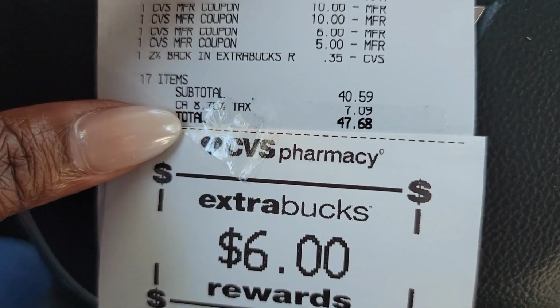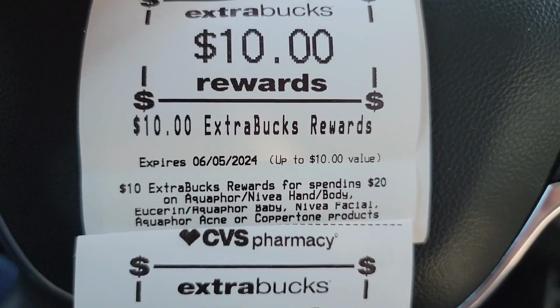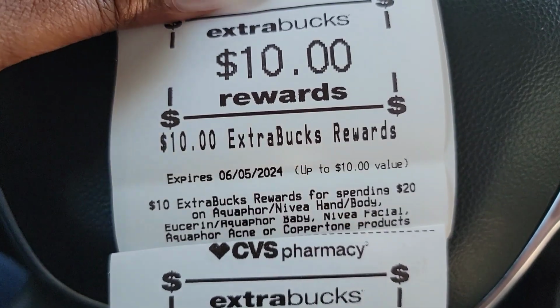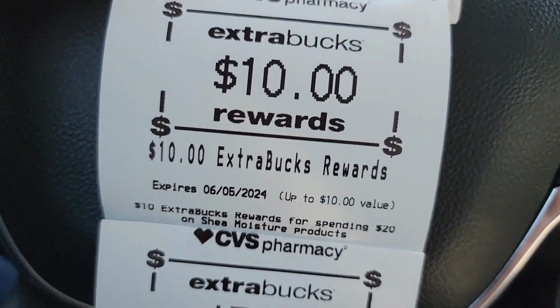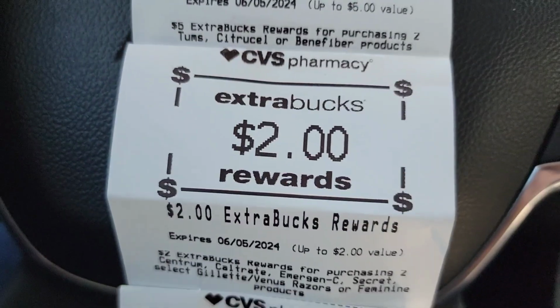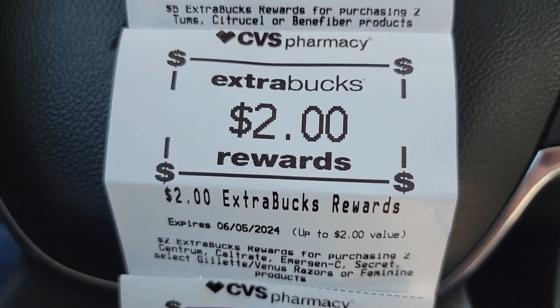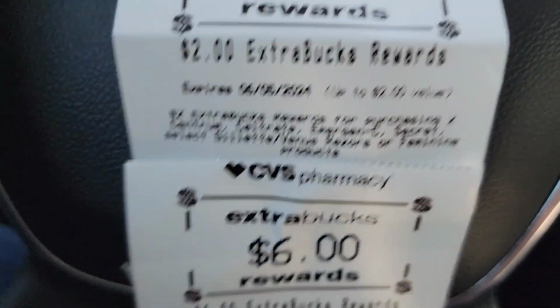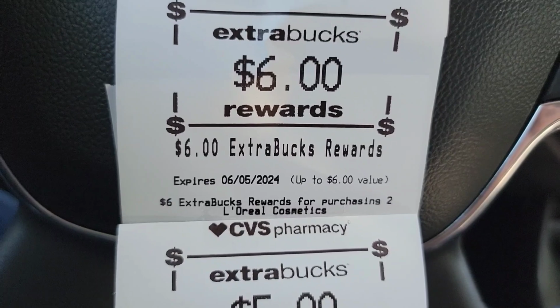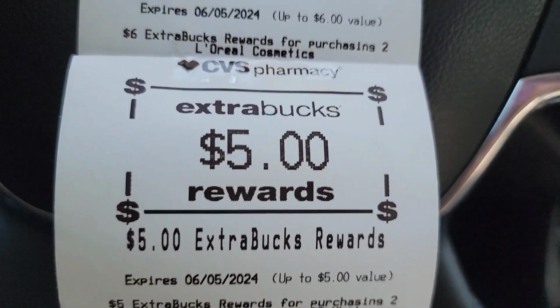Grand total $47.68. I got back the $6 from the Boost. Got back the $10 for the Nivea. $10 for the Shea Moisture. $5 for the Tums. $2 for the, what is it called? Carefree. $6 for the L'Oreal Cosmetics. And $5 back from the Crest Toothpaste.